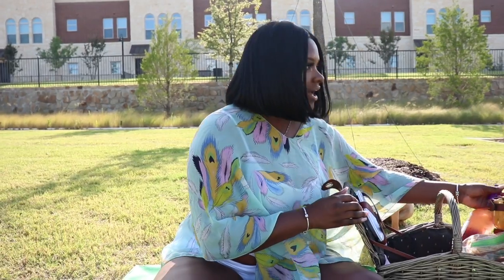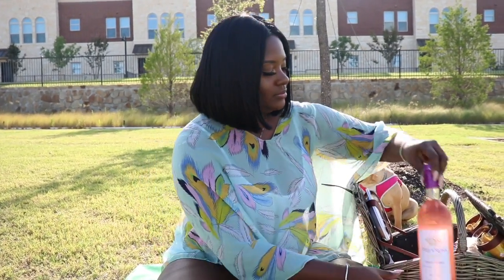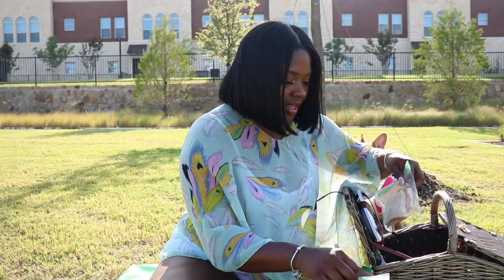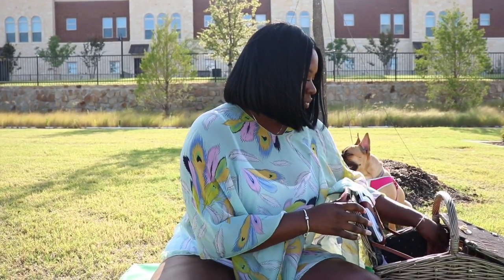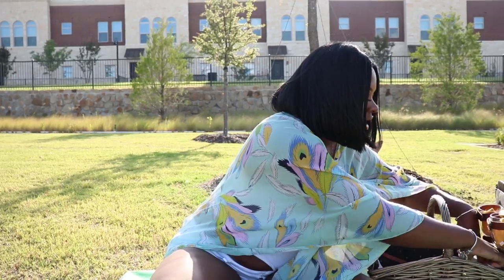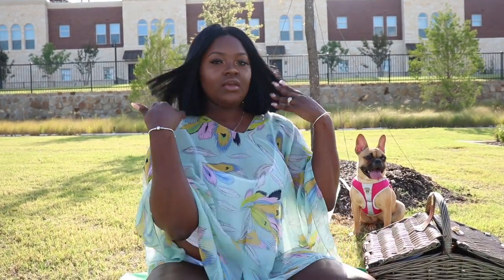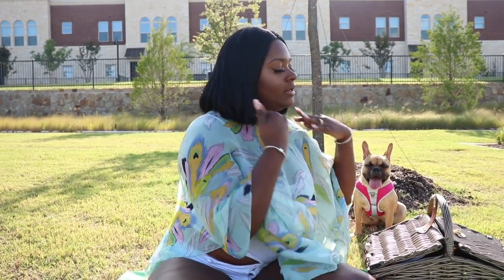Next up, I have some wine. Today we chose the Stella Berry. Some sandwiches, some ham and cheese sandwiches. We have some chips. We have some homemade brownies. We put everything in little sandwich bags just to make it a little easier.